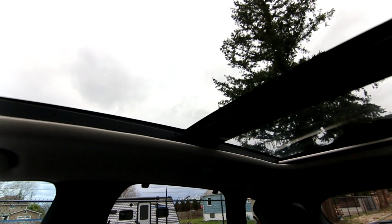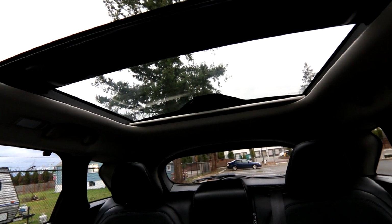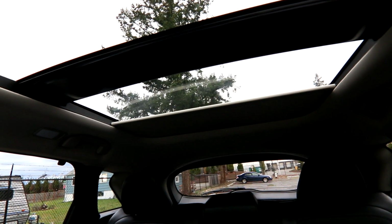You have this big panoramic sunroof. It opens. And if it gets too bright out, we also have a power sunshade as well to dim things down if it gets a little bit too bright out. But you know what, we're going to leave that open because it's already dim enough as it is. We want you guys to be able to see this video.